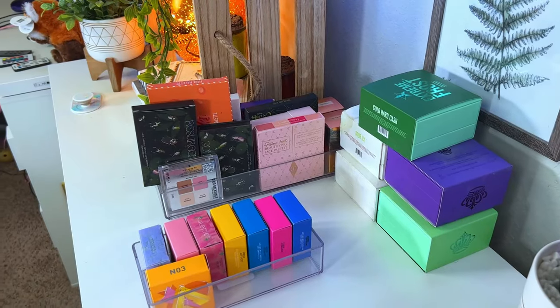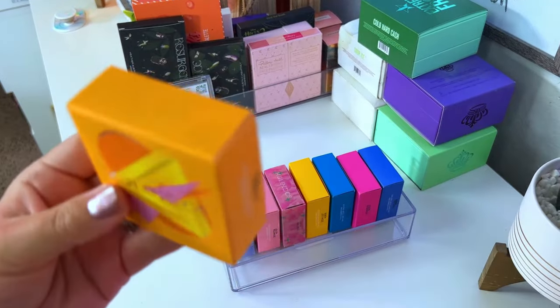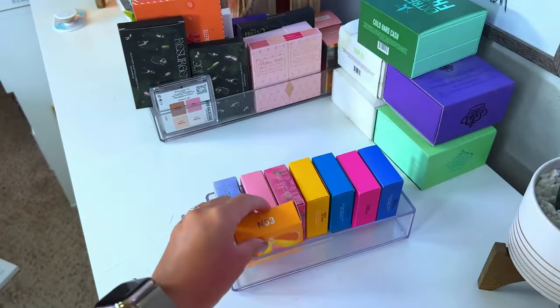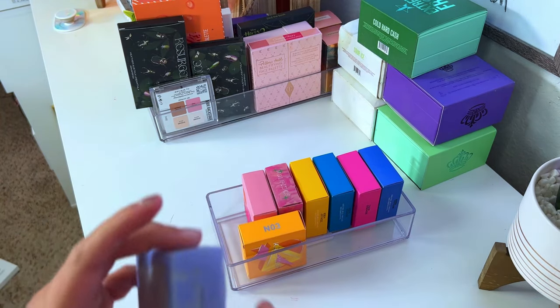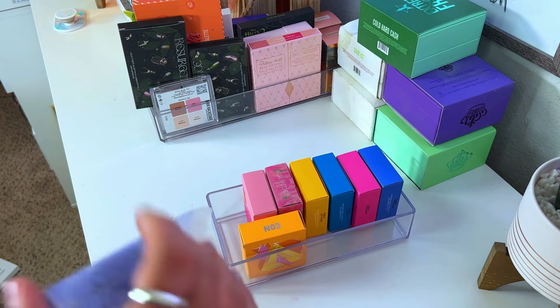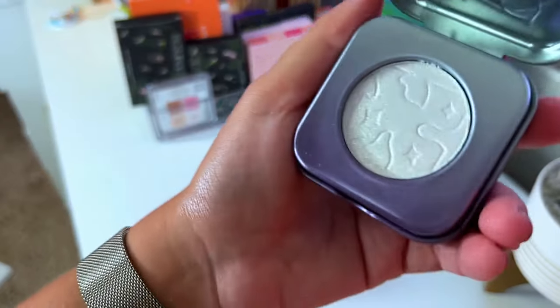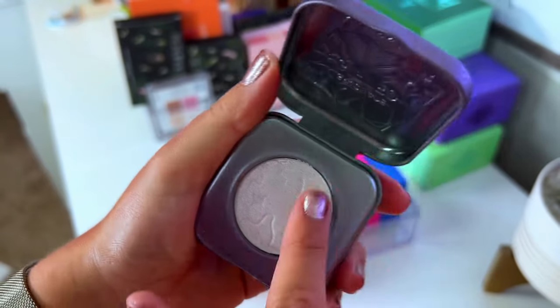So these are the highlighters from Kaleidos right here. I only played with Ray Rider and I really did enjoy the formula on this. The rest I have not played with. These were sent to me from Paige. She gave this to me because she had extras. So I'm gonna hold on to these so I can play with them since I haven't had a chance to.